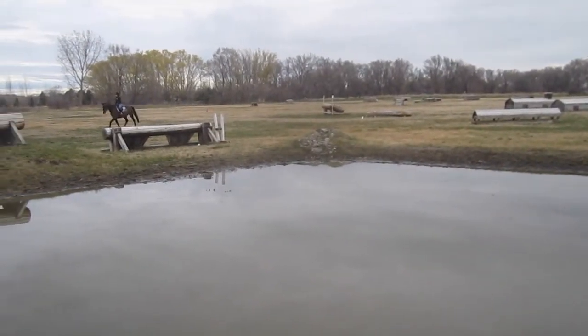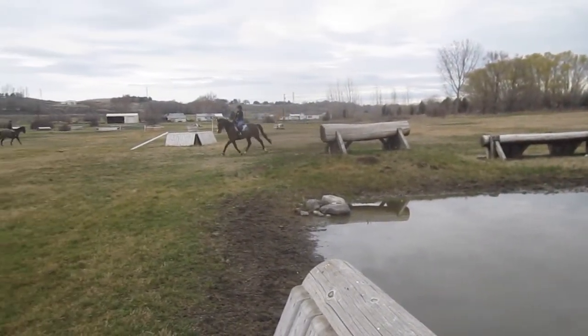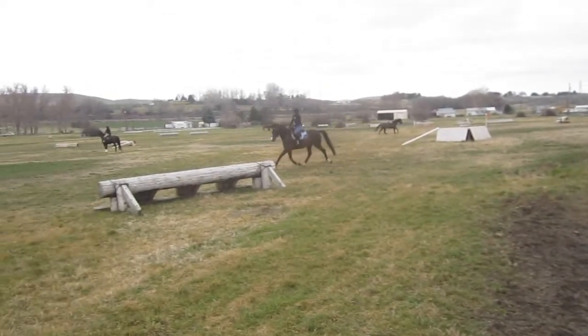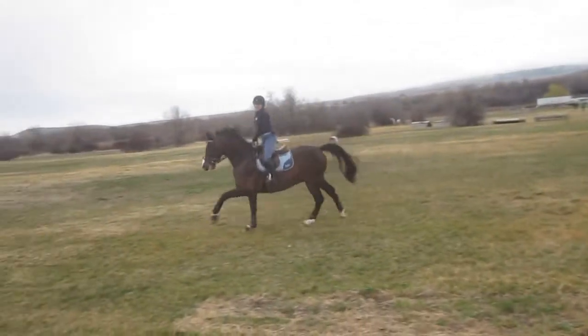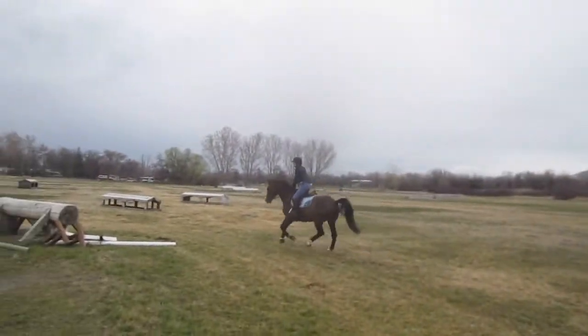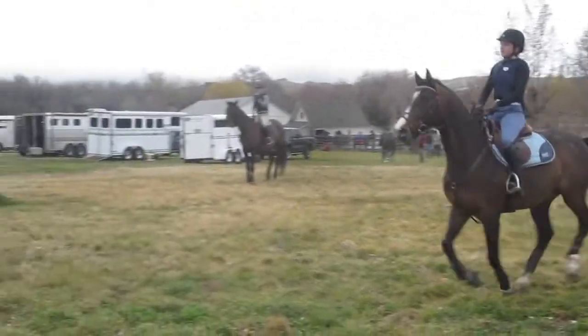Okay, so this was out just warming up the first day. And you can see he actually got kind of excited about trotting around when I asked him to canter, which is really funny. You can see that he got just a little excited, which is not a big deal. I don't mind when he's a little excited, but he's usually a pretty lazy horse, so that was pretty funny.